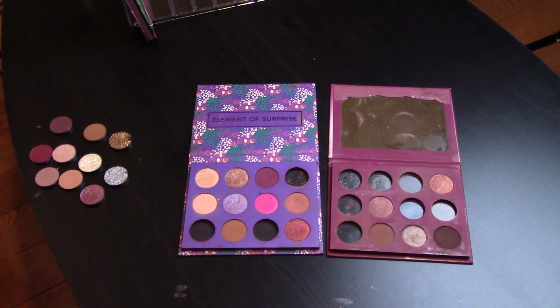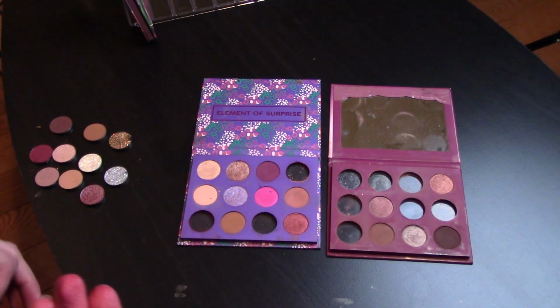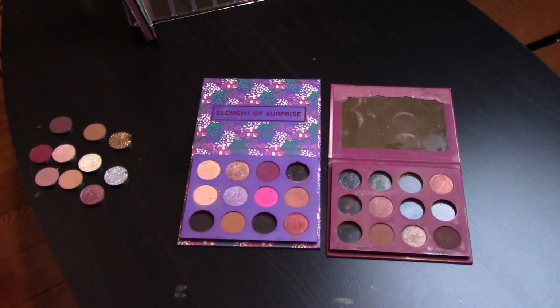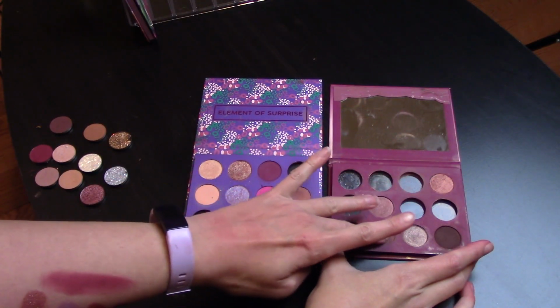We're so close. Only need to get rid of 2 more colors. I'm just in love with these shimmers right now. So I'm going to pit these 2 guys against each other. My hands are getting very, very stained. All right, we're going to go for the other hand. So we'll take this guy, and we'll take this guy.